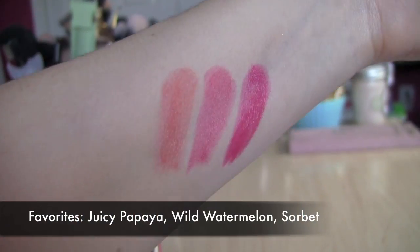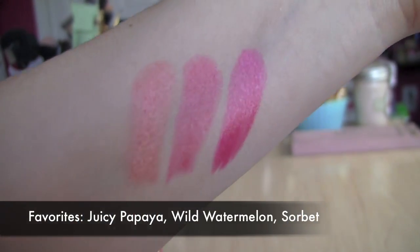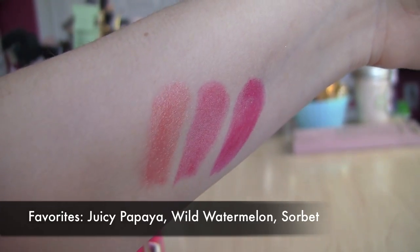Also, I love Wild Watermelon. I am wearing that shade today because I thought my swatch did not do it justice at all. It's a really pretty, like, reddish pink, so bright, a really summery take on red. And then Sorbet is beautiful as well. It's a great, classic, kind of hot pink shade.